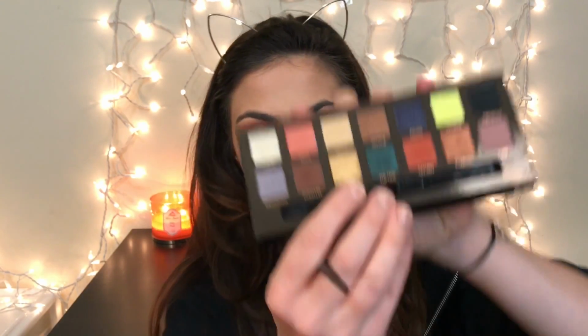Alright, so going in with a tiny detail brush, I'm going to be going in with the shade Pyramid, which is the gold right here. I'm going to be starting that on my inner corner, but kind of extending it to about here on my eyes, and I'm keeping it above the lower lash line.